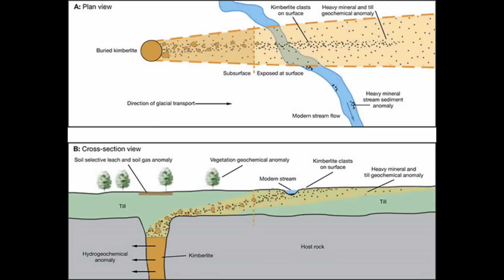Then the lower diagram shows a cross-section, a vertical line through the kimberlite pipe, showing that the green soil covers over everything and buries it. But as material moves from left to right, it works its way to the surface. And where the stream crosses, as in the upper diagram, there's a heavy concentration of heavy minerals, and you could get geochemical anomalies testing the soil at the surface. But you have to trace it back to the actual kimberlite pipe that's buried.